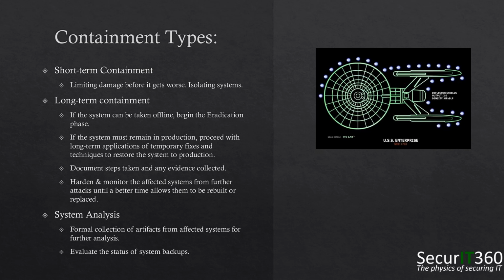Now, during our containment, we may have different periods of time for how long we're going to contain a device. First, we might be doing it short term. We immediately responded and we're limiting the damage before it gets worse. But we may have to release that back into production due to the needs of the business. If we're doing any kind of long-term containment, this is where we determine the system can be taken offline, and this is where we start beginning eradication, trying to remove what's wrong.